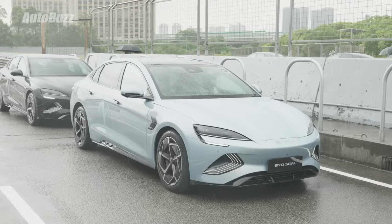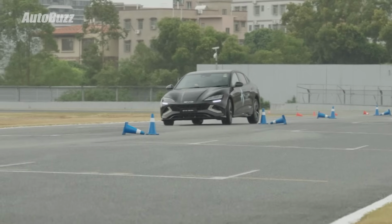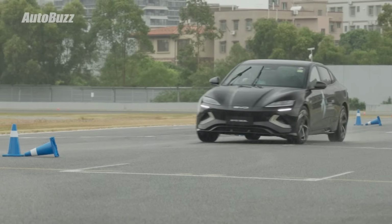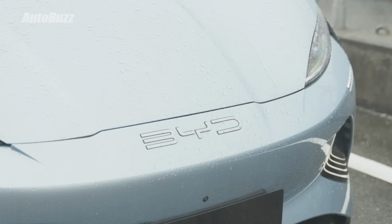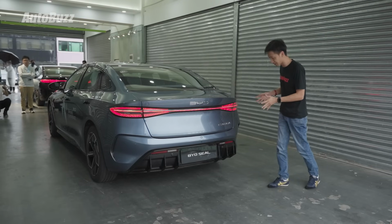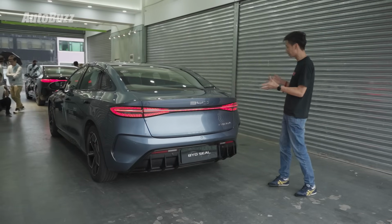Overall, if you ask me, I think this is one of the most attractive and, more importantly, proportionate looking EVs from China that I've ever seen. It's got just the right balance of sportiness and subtlety. It looks good without screaming, "Hey, look at me!"